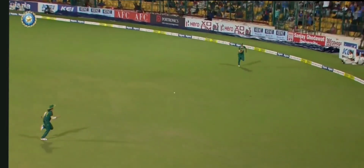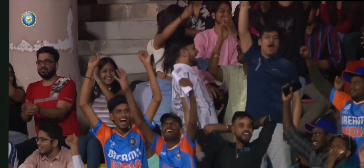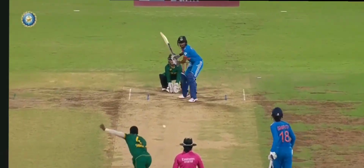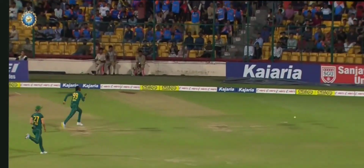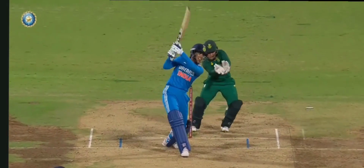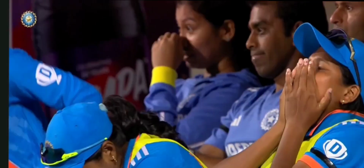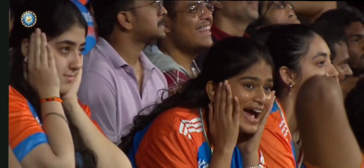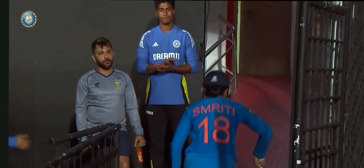Up and over. Just manages to get to the boundary between those two fielders. That's a poor ball. Should be a boundary. Over the top. Oh, top edge. Oh, taken. Totally against the run of play. And as I was just mentioning, these two do not want to give anyone an opportunity. And for the first time, she fails in this innings. India 171 for 3.